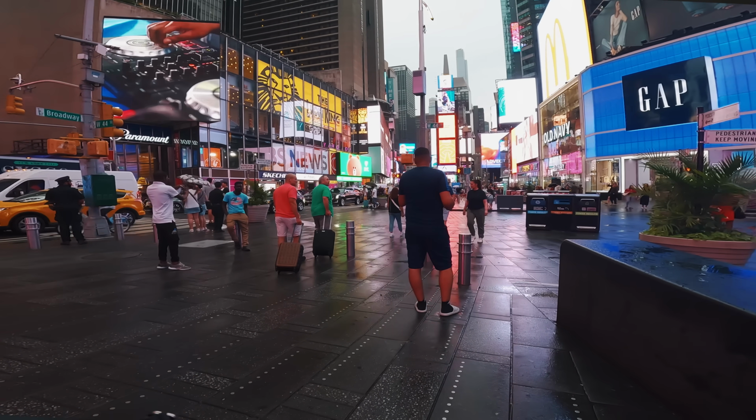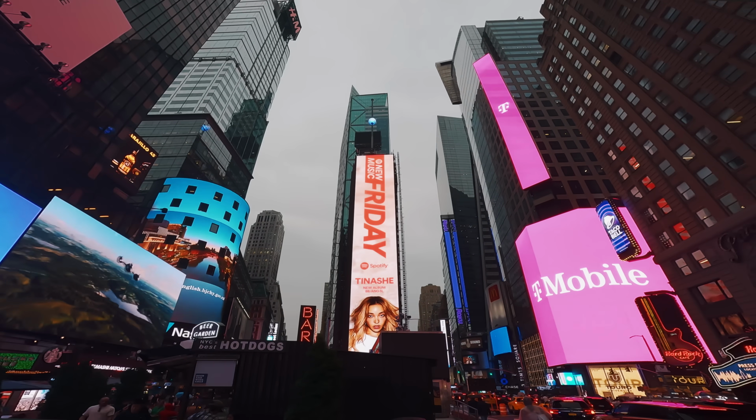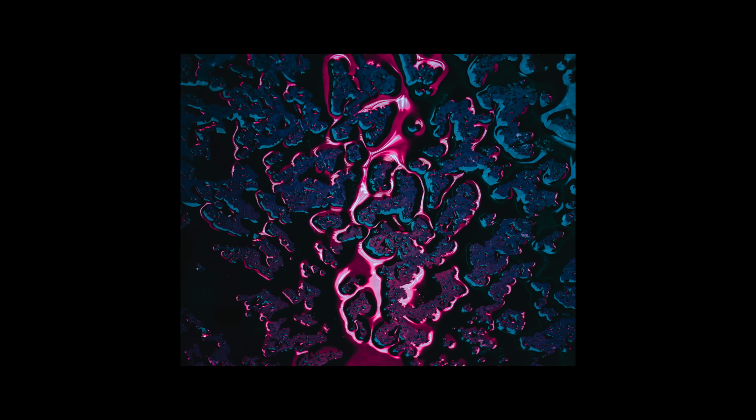I'm pretty excited to share that on the channel. I'm still trying to work out how to edit that one. Here's a shot that I took right in the heart of Times Square with the reflections of those neon billboards, and as those lights would shift, all these different colors would transform the shot. I had a lot of fun playing around with this.